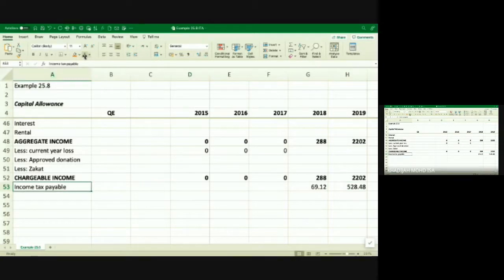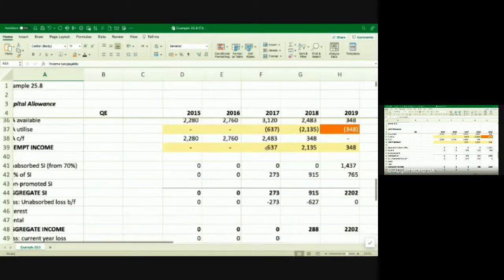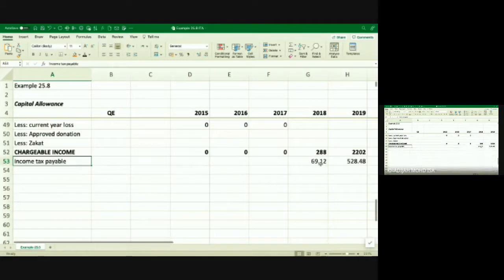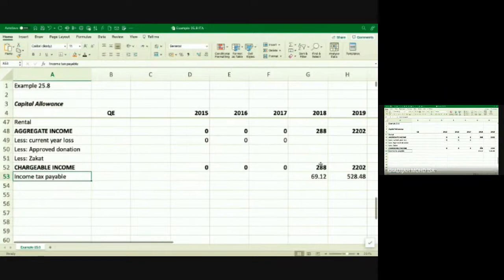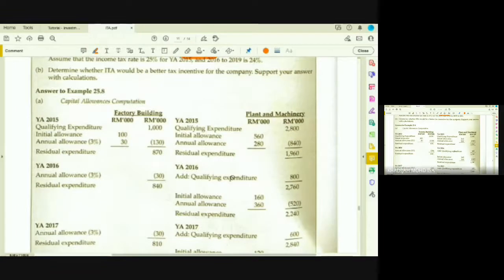Understand? So how much goes into your exempt account? Exempt account, where is the exempt account? You only have this for 2017, 18 and 19. So you show me here only, it will be more than enough. So what you do then? Okay, so this is your ITA. Alright, and then of course in the question they want you to compare and support your answer, which means you have to show me which one is better, the pioneer status or the ITA.